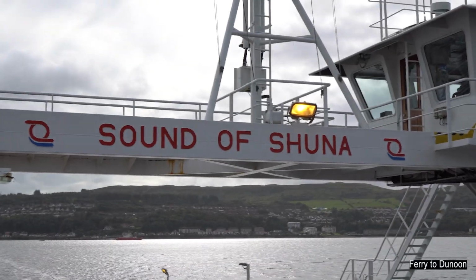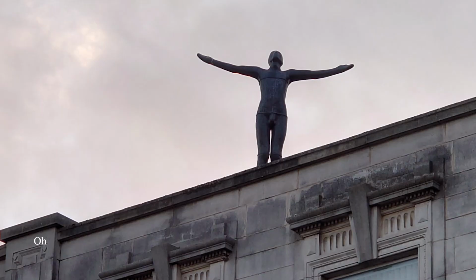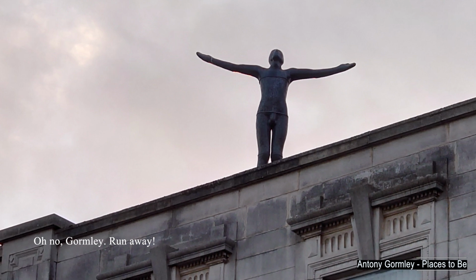Sailing to Dunoon, I mentioned a motif idea for today's shoot to His Majesty. "Like a Gormley sculpture," he said. No, not like Gormley's self-reverential nonsense, I tersely replied.